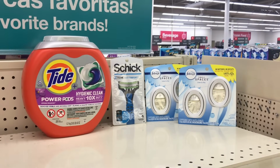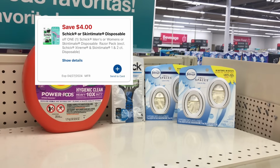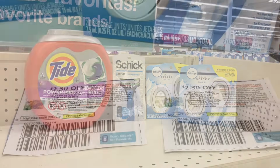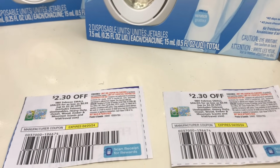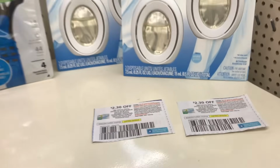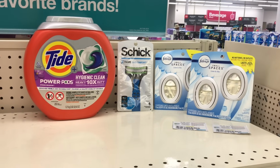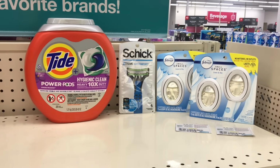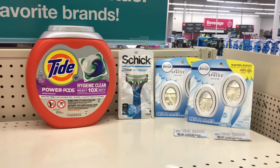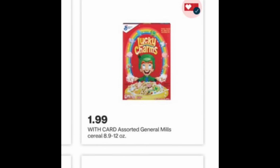We have a $3 digital coupon for the Tide Pod, and we also have a $4 off digital coupon for the Schick razor. From the 4/7 savings set, use 2 of the $2.30 off FBR Small Space coupon. These coupons will drop it down to $19.77 and you get $10 extra care box back, making all 4 just $9.77 or $2.44 each.